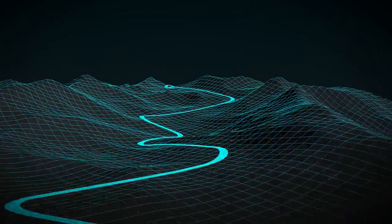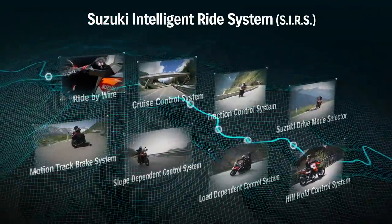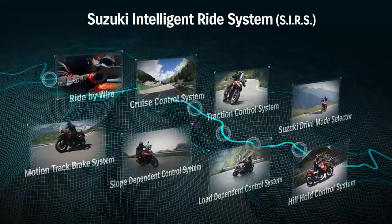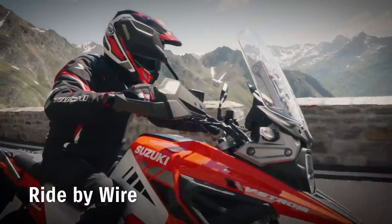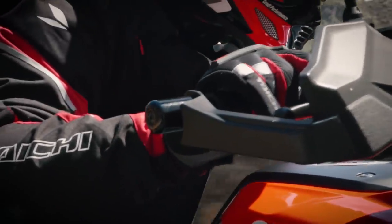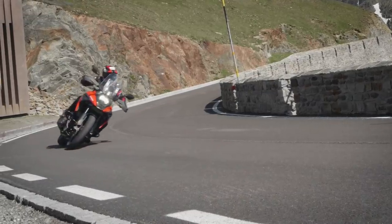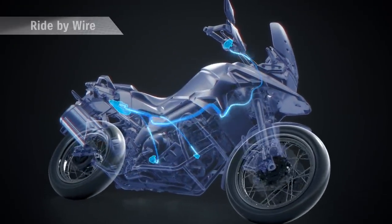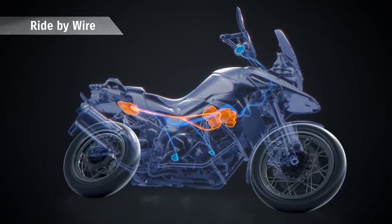The new V-STROM 1050 features the latest electronic control system named Suzuki Intelligent Ride System that supports the rider in various situations. The refined engine features a ride-by-wire electronic control throttle system. Regarding the throttle itself, unique technology provides the linear throttle feeling. The fully electronic ride-by-wire throttle system transmits the rider's throttle operation more smoothly.